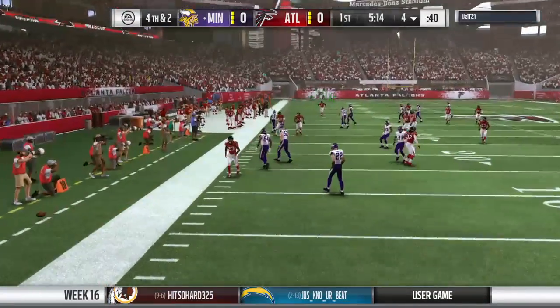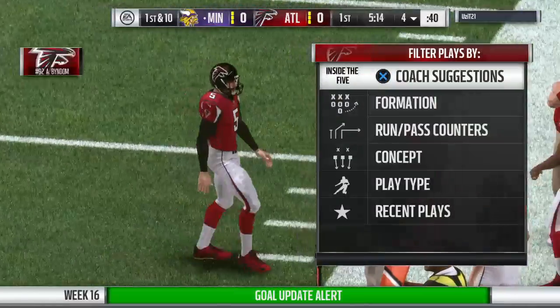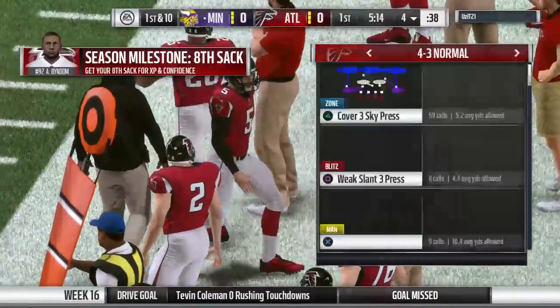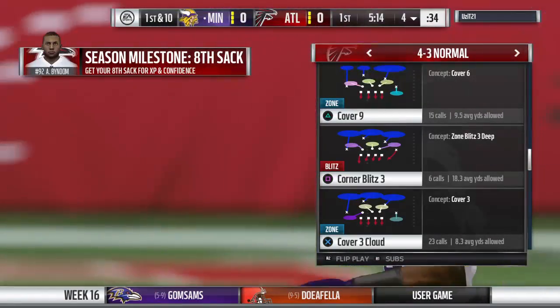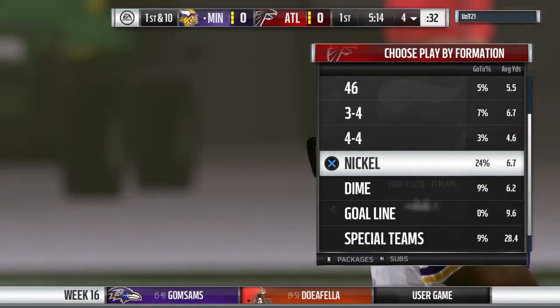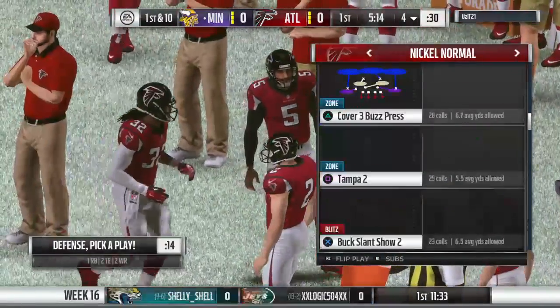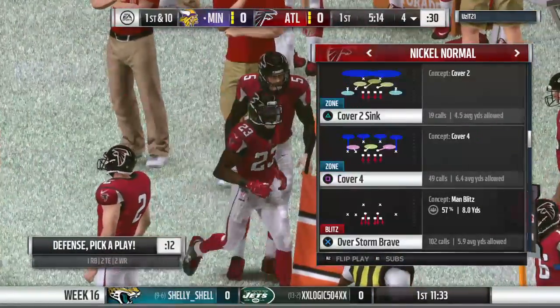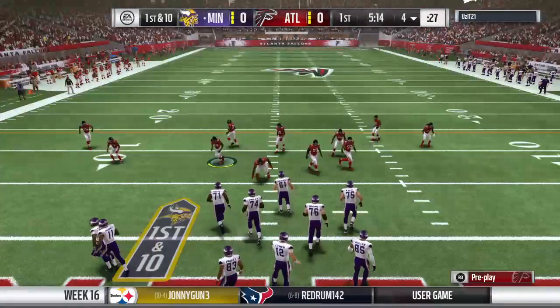And you can't do it much better than that. This ball kicks out of bounds at the 4-yard line. Very tough spot here for the offense to start.